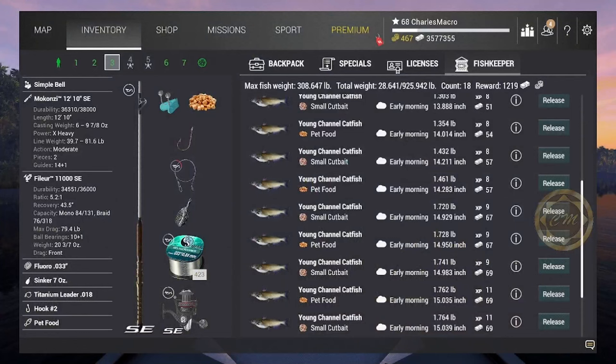All right, guys. So as you can see, we caught a ton of catfish. Pet food is one of the top baits that you can use. Small cut bait is a close second. Then you can try some random things like leeches, corn, peas. They help, and they do catch another one of those special fish.